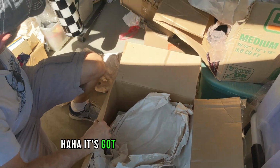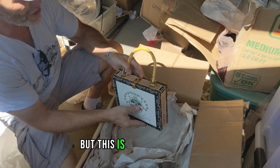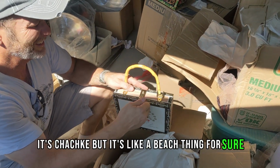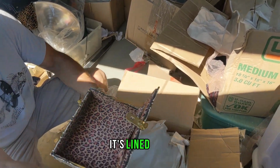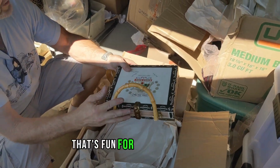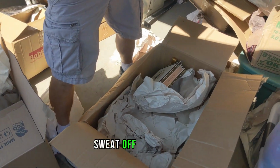It's got mod written all over it. But this is just great filler. Oh, it's a cigar box as a purse. Yeah, it's tchotchke, but it's fine. Fun. It's like a beach thing for sure. It's lined. It's cute. Really well done, actually. It is made in China, though. Should cut that out. That's fun for someone.